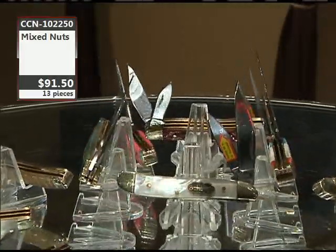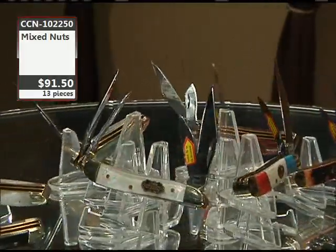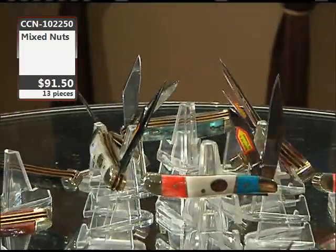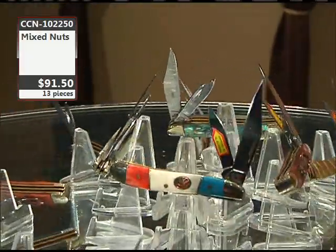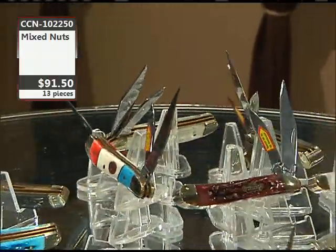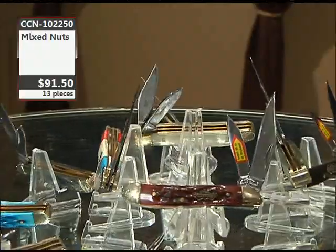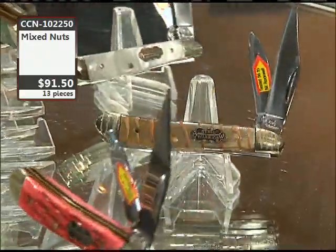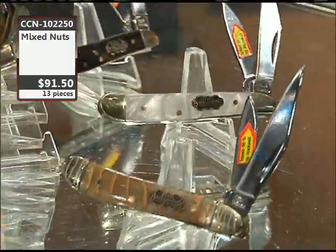So we're at $7.04 on 102250, $7.04 at $91.50. I've got to remember that item number. And mixed nuts.